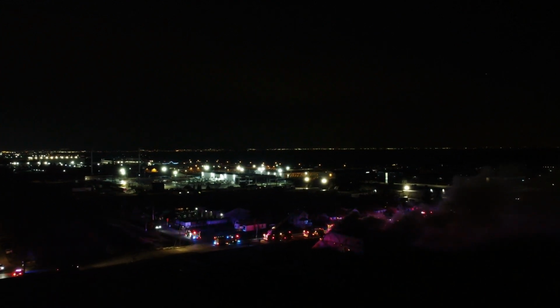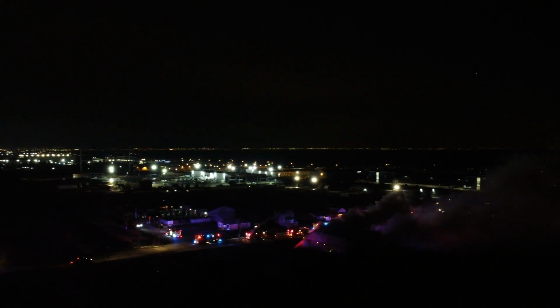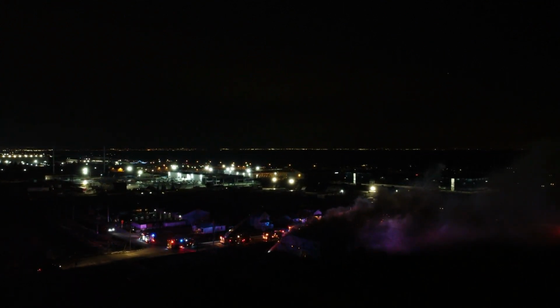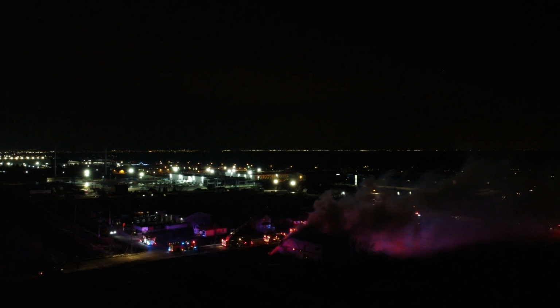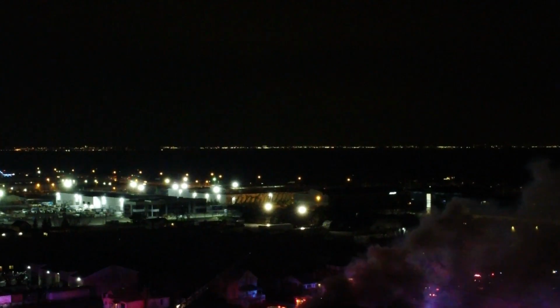Here we are on the scene of a fire. And I gotta say, I'm kind of lucky this time because I follow Hamilton Fire, basically on Twitter. You can follow and they tell you where they're going, like down to the second. So I was like, alright, I can make it over here. And I actually did while it was still an active fire.